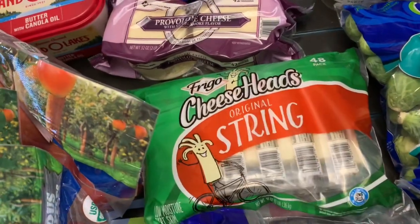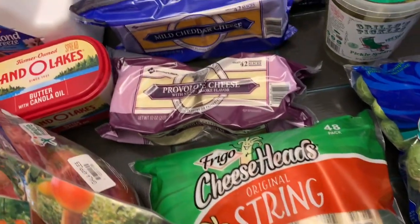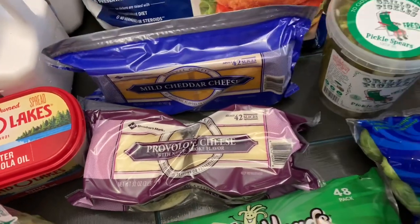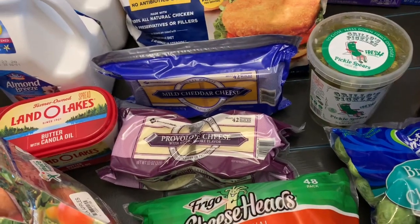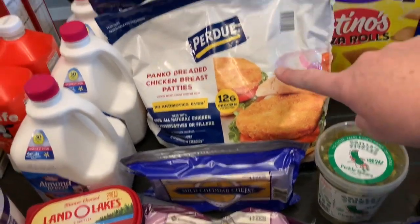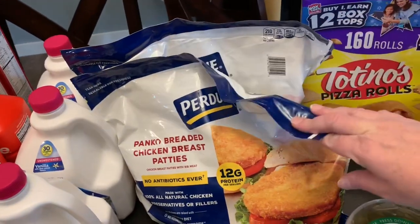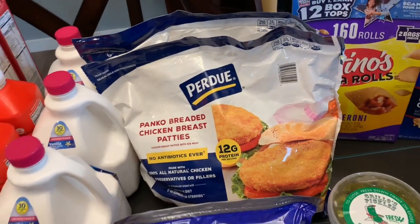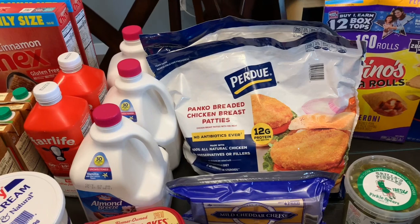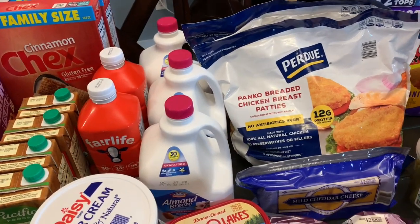More string cheese. We've got a little bit left in the fridge, but that never quite lasts very long. Provolone cheese and mild cheddar cheese. He said they were completely out of the Colby Jack slices, so we got those. We'll use them for different sandwiches and things like that. 2 bags of the breaded chicken breasts, or chicken patties, I mean. Several of the kids really like those as an easy lunch option.